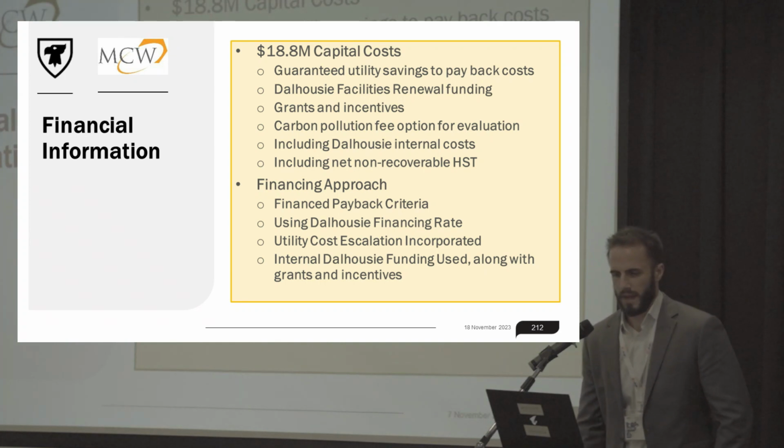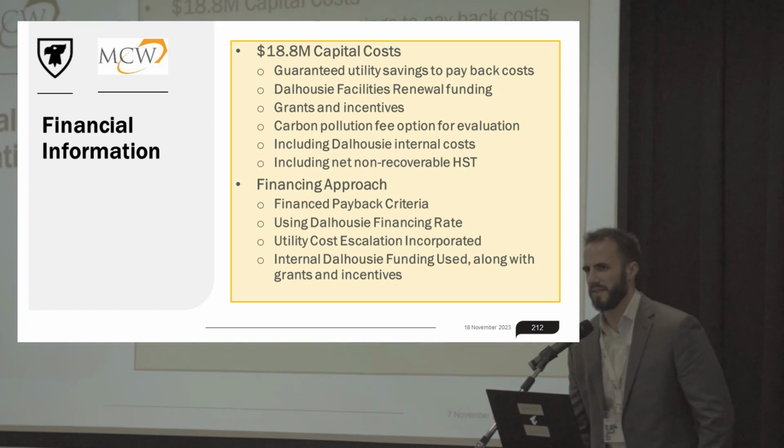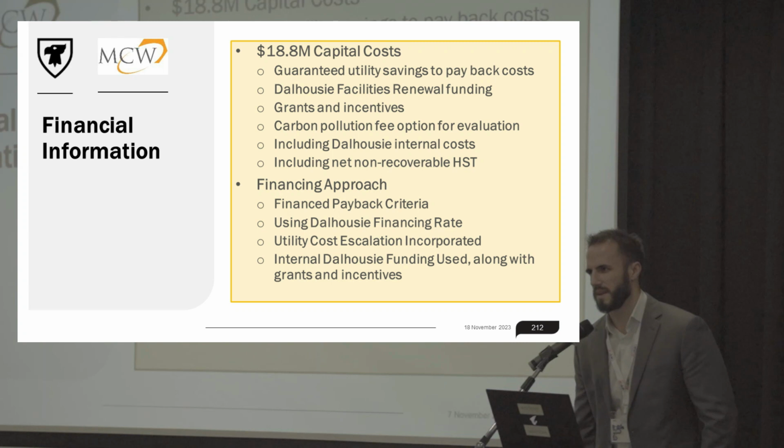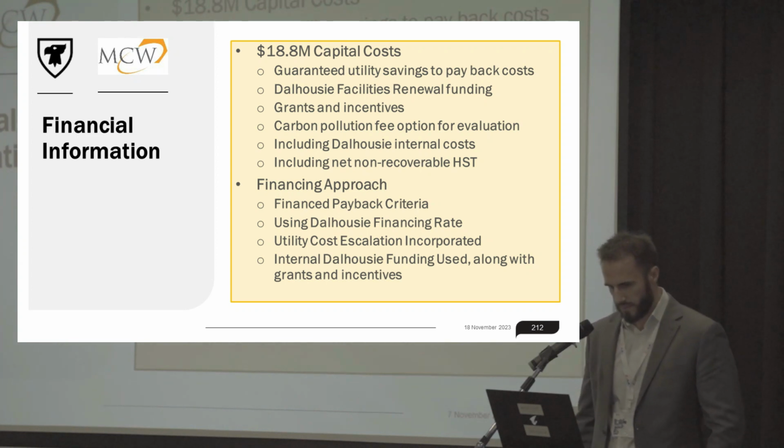So that was a big contribution to our project as well, and also helped the payback of some energy saving measures. And last but not least, the rest was funded through grants and incentives. It's a great chance for me to plug myself and colleagues at Efficiency Nova Scotia, because we're able to provide incentives for the electricity savings that this project should provide.